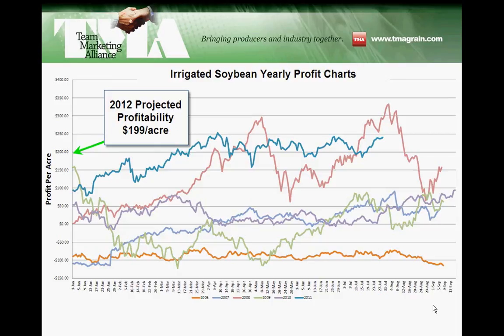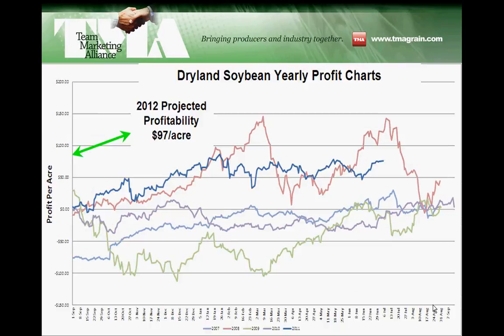So as we get into our summer heat and beans are kind of trying to put on pods, look for some volatility increases to take place and make sure you have the right marketing plan going forward.